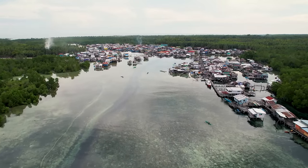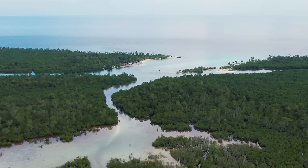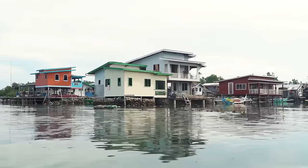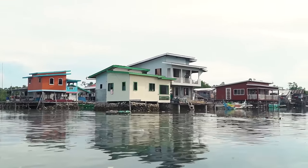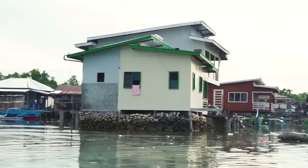Tabialan is located in a sheltered passage that goes all the way to the back of the island. That's the subdivision. Gated community.